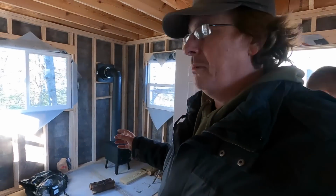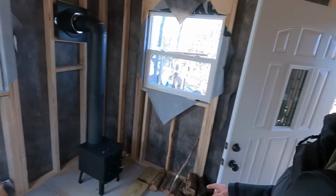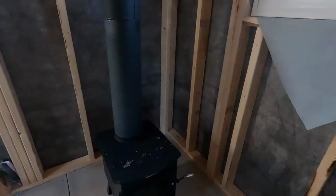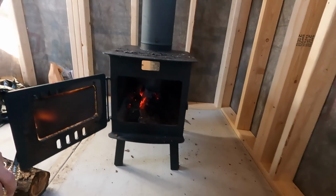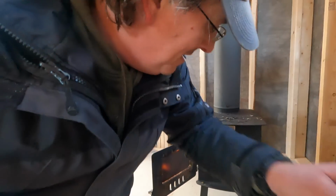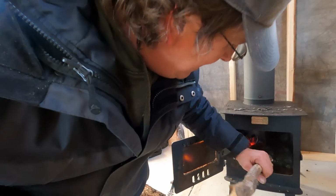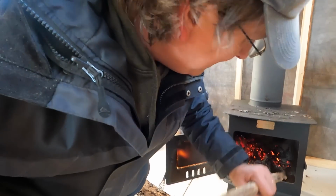Step inside real quick. Real hot in here. So we got a fire smolder. We're getting ready to head out, but we're going to be back next week. But this little stove just did a number. So, just with that amount of fire left, it's still keeping the cabin fairly warm. I got to get some ash tools and some things like that.